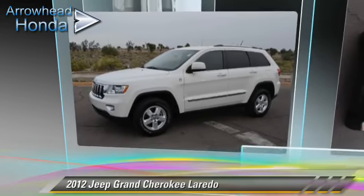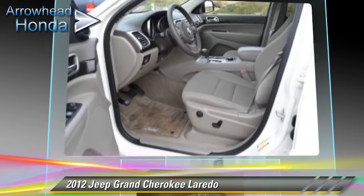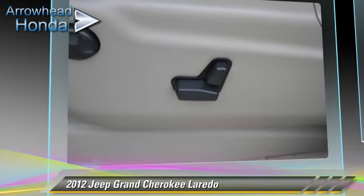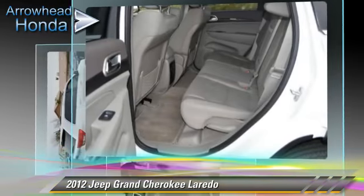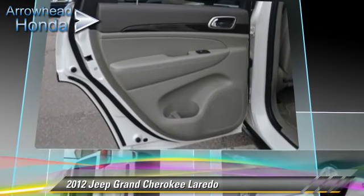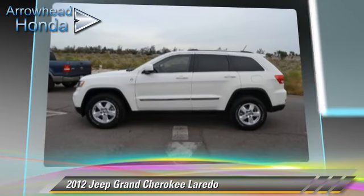The 2012 Jeep Grand Cherokee Laredo. Powered by a 3.6-liter V6 engine with a 5-speed automatic transmission, this vehicle, with fewer than 15,000 miles on the odometer, gets up to 23 miles per gallon. This Jeep features power windows, alloy wheels, and 4-wheel drive.